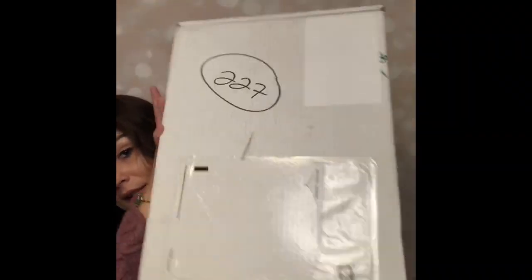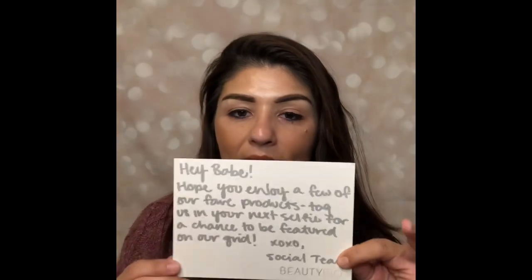So this is my humongous box of goodies. It's so big, I just need to keep it down. It's literally huge. The first thing that was on top is a little card from them, and on the back it has the BeautyBio logo, and in the card they wrote, "Hey babe, hope you enjoy a few of our favorite products. Tag us in your next selfie for a chance to be featured on our grid." Whoop whoop. I hope I get featured, so I better look good, if they're gonna feature me.